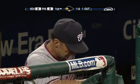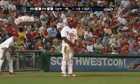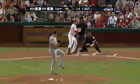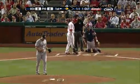So Jim Riggleman is conceding a run on a ground out just to make sure this doesn't turn out to be a big inning for the Phillies. You just don't ever want to play the infield in the first inning unless there's just some lights out guy out there. Good changeup, 1 ball and 1 strike.